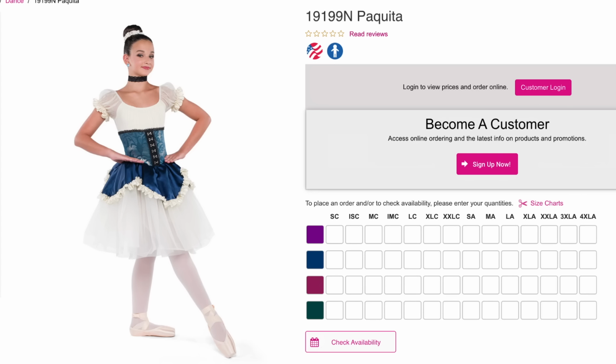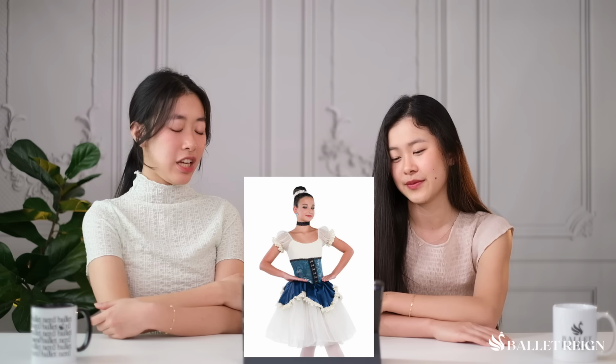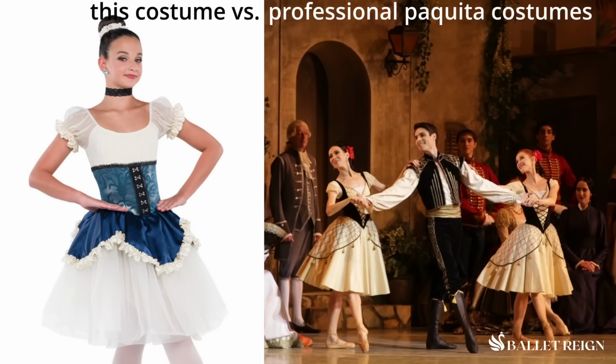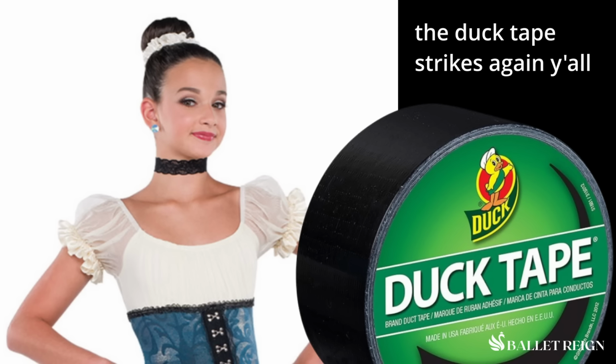Rolling right along. Paquita! Paquita! In reality, for Paquita first act, it's not bad at all. For sure. I can see what they were trying to do with the white petticoat with the imitation corset, and the drapes in the front and the side. Yeah, forgive our terminology. Horrible terminology. Again with the choker, you guys. I'm not liking the duct tape look.